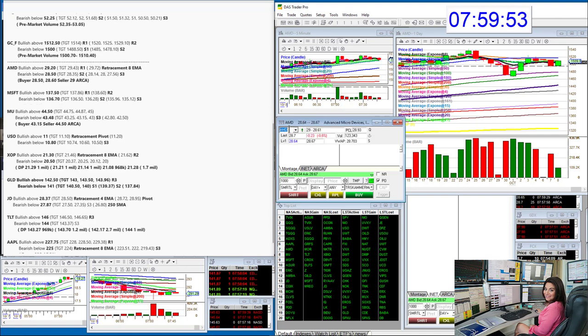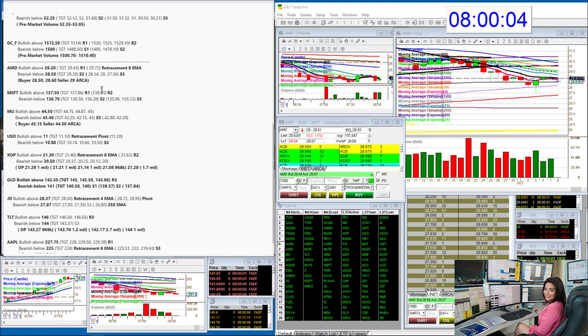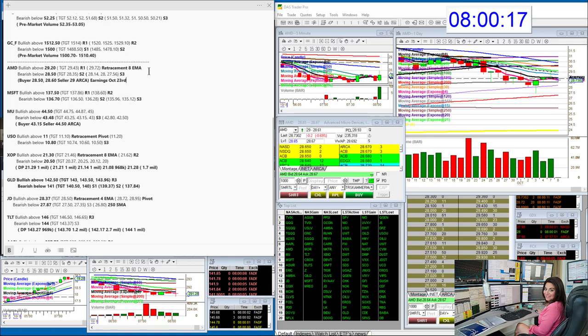AMD. Just be careful because earnings season is just around the corner. AMD earnings are October 23rd. So if you're going to trade options, make sure that you do not pick that week. Watch the IV. Be very, very careful. This week is good. So bullish above 29.20, bearish below 28.50.